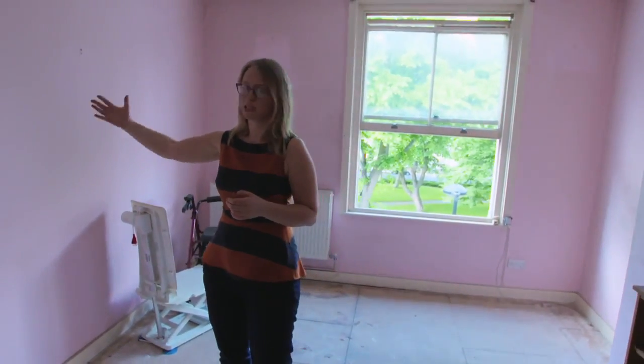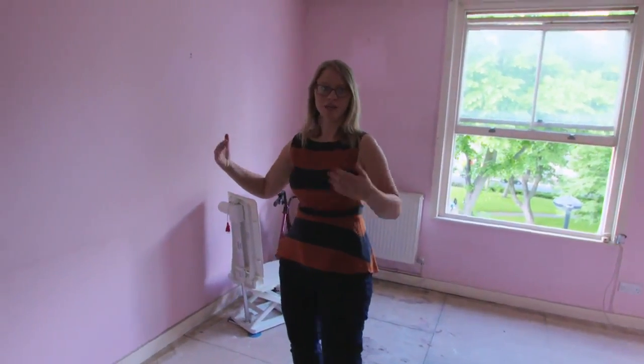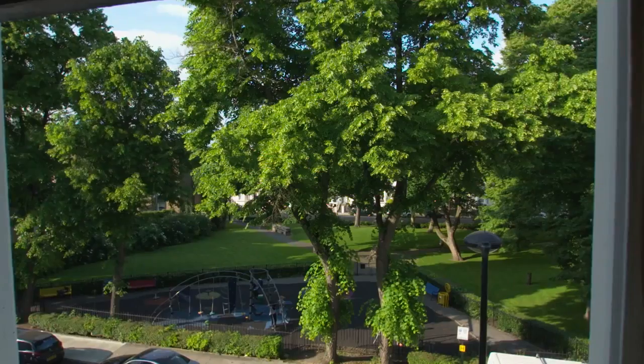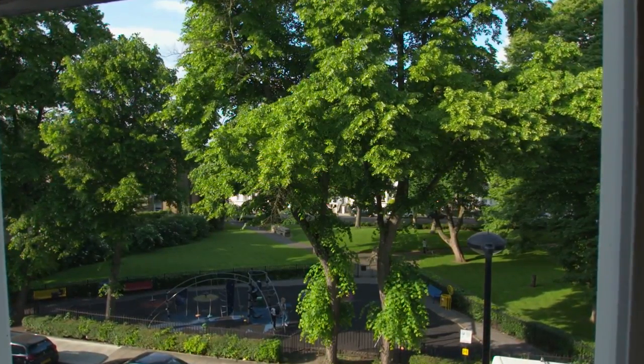Okay, so now the second bedroom, and this actually will be a much smaller space. So this room is going to move over that way. But it's still going to be a lovely room with a view over the park. So I really look forward to see it transform.